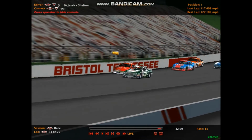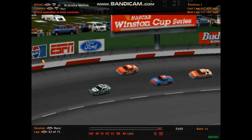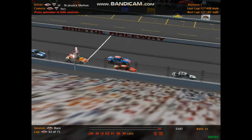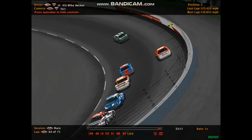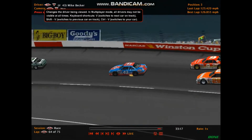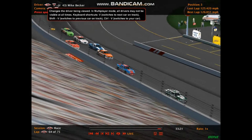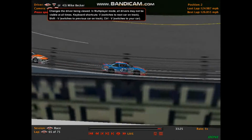Zach Rogers, car 33, is back up front here. Shelton to second place. Jess says, I'm not giving up, though. She looks low, she looks high on the racetrack here. Now Mike Becker gets into it. Here comes number 29, Fitzwater. If you get up on that high side at Bristol, though, you're screwed pretty much until you find the inside lane. And that's the way this track is at Bristol Motor Speedway here.